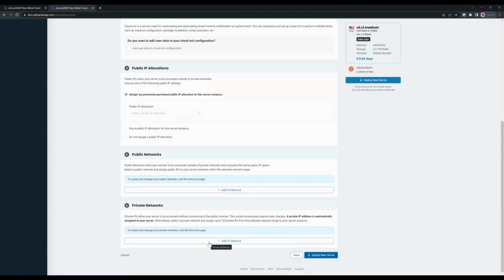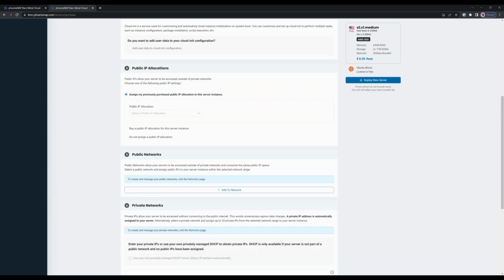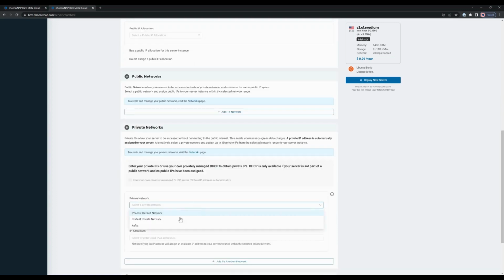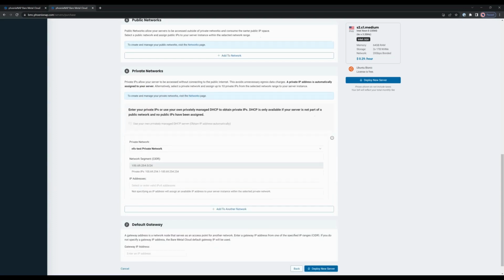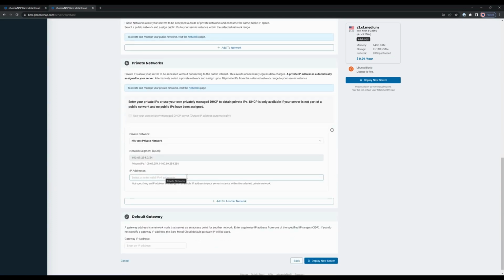But for the purpose of the storage perspective, I can say I'm going to assign this to the NFS network that was created. It'll pick an IP address out of the block if you don't want to assign one. You deploy that server, and in this instance, you'd have that server running in about 90 seconds, maybe 2 minutes. You access it via SSH or whatever way you've designed your infrastructure to be accessed.